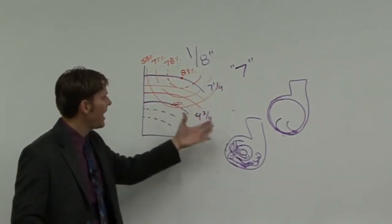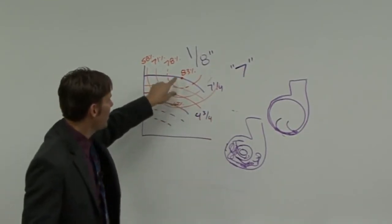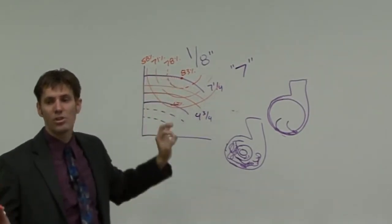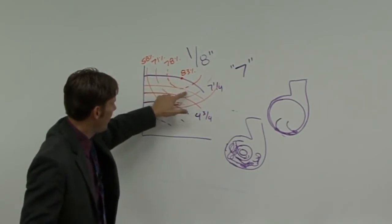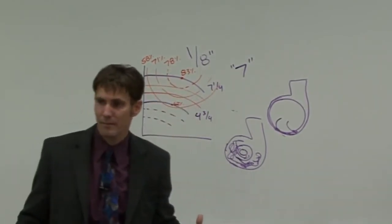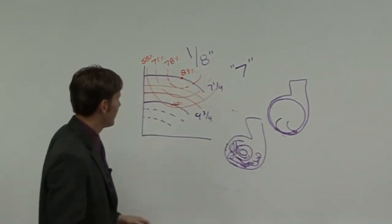My comeback to that is, well, just make sure that you're doing your engineering right. If you can, you want the pump to operate on this maximum curve because it's going to be the most efficient curve. I'd much rather operate on this curve than this curve or this curve or this curve because I'm going to be more efficient. Okay? So that's what we're looking at with our efficiency lines.